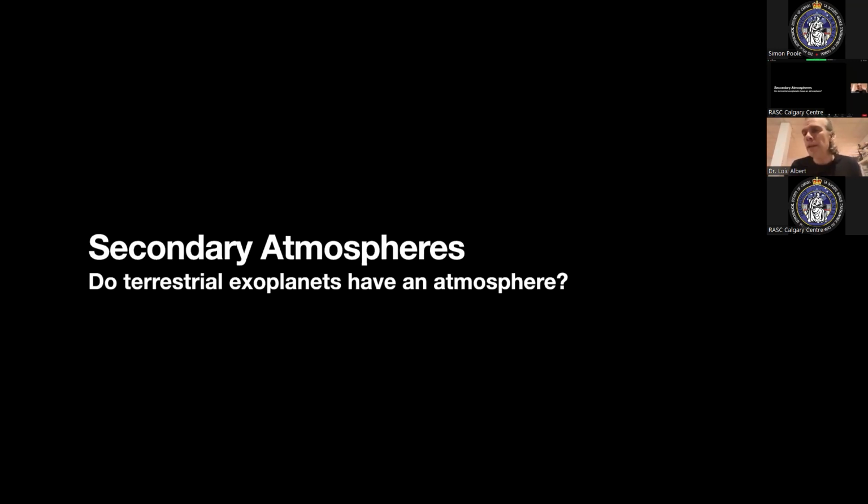or very little atmosphere. In fact, we believe there's no atmosphere, and it's only later that their atmosphere is gathered by comet impacts and this kind of stuff. We still think that's the case for the Earth, for instance. But in general, the question remains: do rocky planets have an atmosphere?